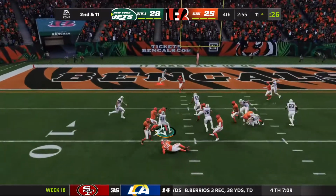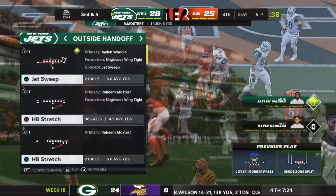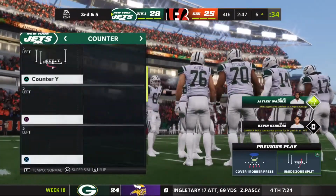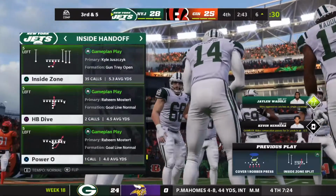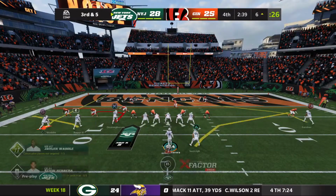On 2nd down, Mostert. 5 yards. Now it's 3rd and 5. Now the objective there, I mean, yes, the positive gain, that's nice, but work some clock. Yeah, you're exactly right. But the problem for them is still within a possession. So they can't just sit on it running the ball. They'll have to find a way to throw it effectively as well.